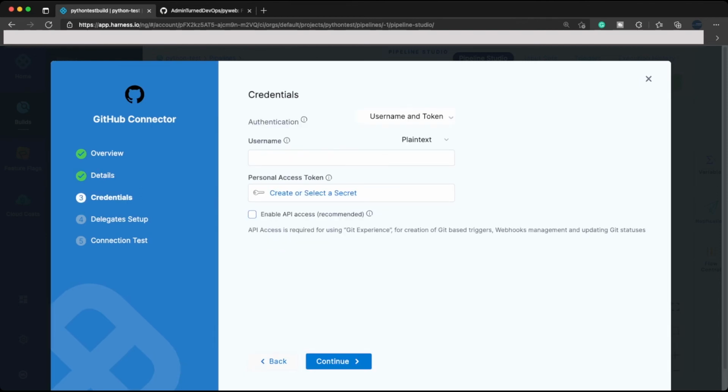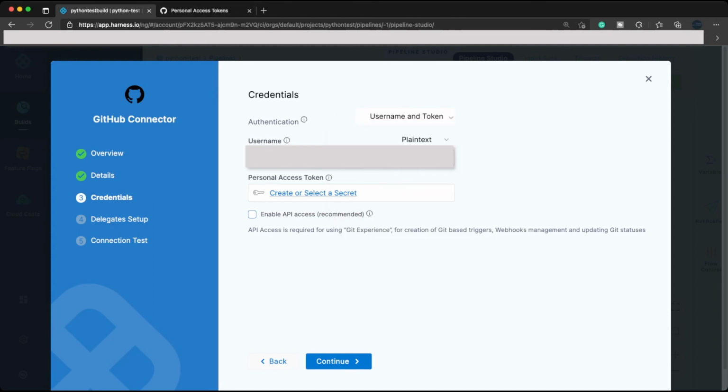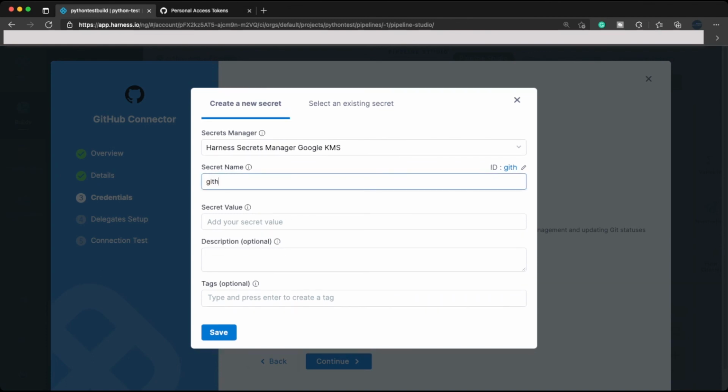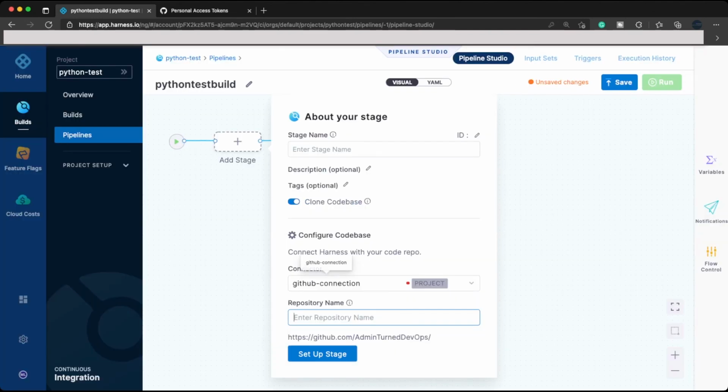So now at this point, I need to be able to authenticate with my username and my password. So I'm going to type in my username here. And then I need to pass in my access token. So go ahead and create a personal access token from your GitHub, and then you can add it in to Harness. And to do that, I'm going to click on create or select a secret. I'm going to give this a name. I'll add in my value here and I'll click save. And now we have our GitHub connector here.